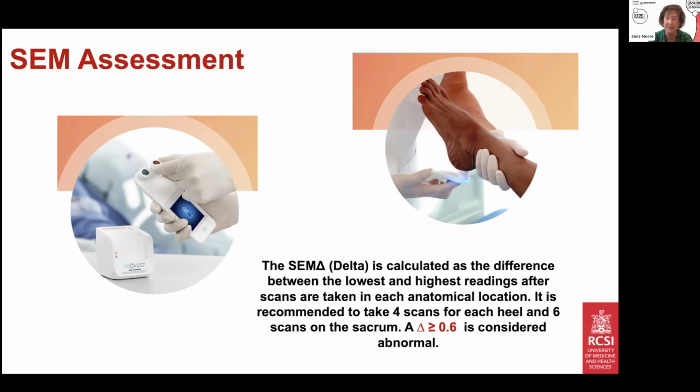And the reason why I stress the importance of it being the individual's reading is that my baseline readings, my raw readings, might actually be higher than yours, but I will not have an abnormal delta for me personally unless I have evidence of inflammation. So that delta is really, really important. And people often ask, well, what about the patient in ICU who's got systemic oedema? Well, their baseline readings, like the 4 scans that you take, will be different than yours, but they won't have an abnormal delta unless there is evidence of inflammation.